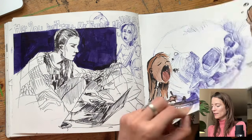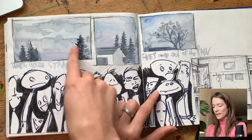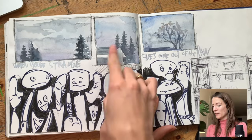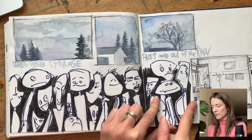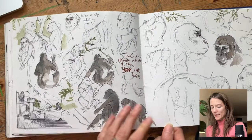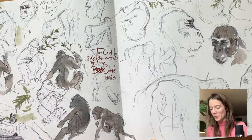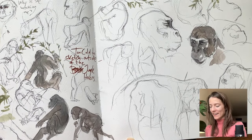Studies from skulls, studies from real life. I was back home again, and it was winter at this point, so it was hard to do studies. This is our kitchen and stuff. I can see that I was running out of ideas to paint. Back at the zoo again. It really helped to have that subscription and be able to go back here.